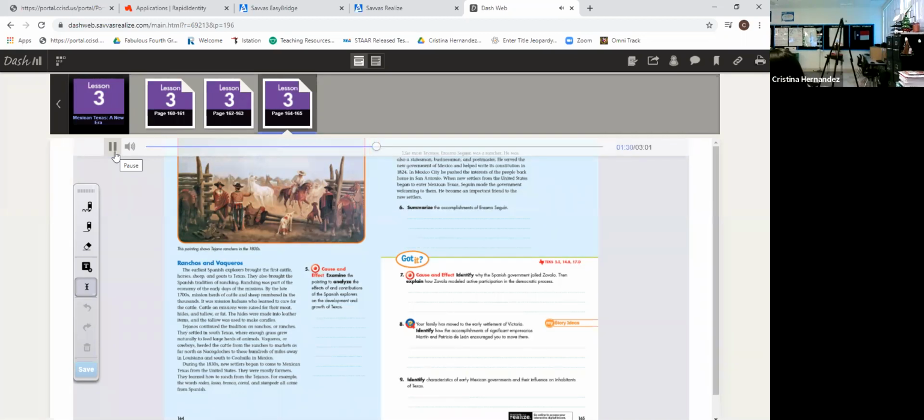Like most Tejanos, Erasmo Seguin was a rancher. He was also a statesman, businessman, and postmaster. He served the new government of Mexico and helped write its constitution in 1824. In Mexico City, he pushed the interests of the people back home in San Antonio. When new settlers from the United States began to enter Mexican Texas, Seguin made the government welcoming to them. He became an important friend to the new settlers.